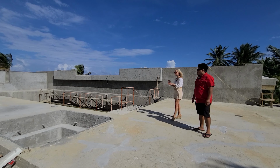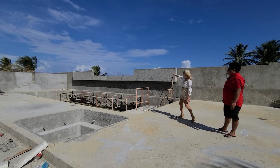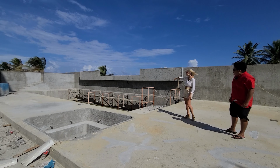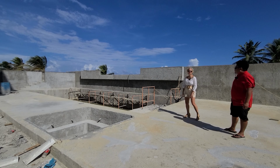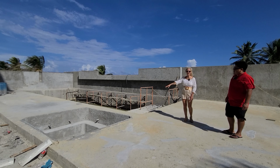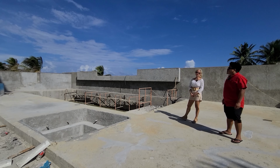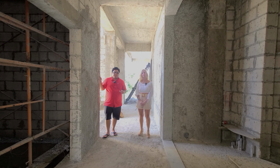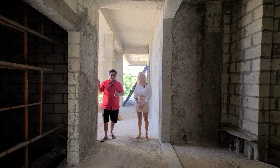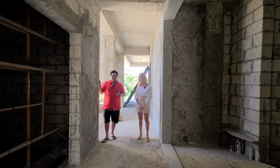All right, so now we're down at ground level between the villas and the tower. And now you can see from this angle where the 8-inch splash pool is going to cascade through the middle there and down into the main pool, which will be a really nice waterfall feature. In addition to that, we're going to have a separate hot tub here on property, so that'll be a really nice amenity for guests to enjoy as well.